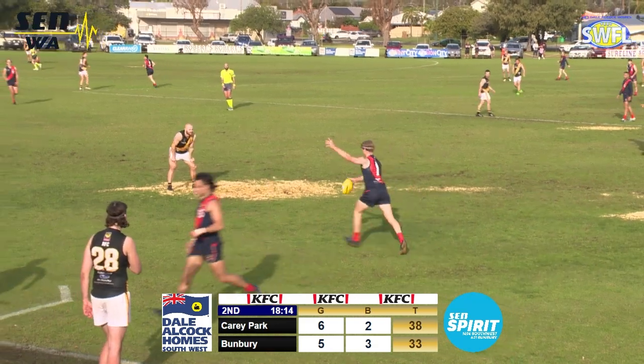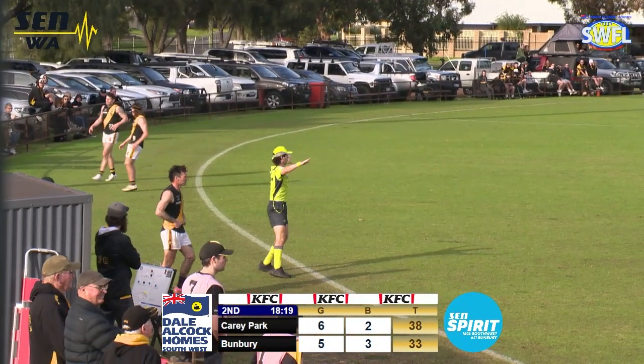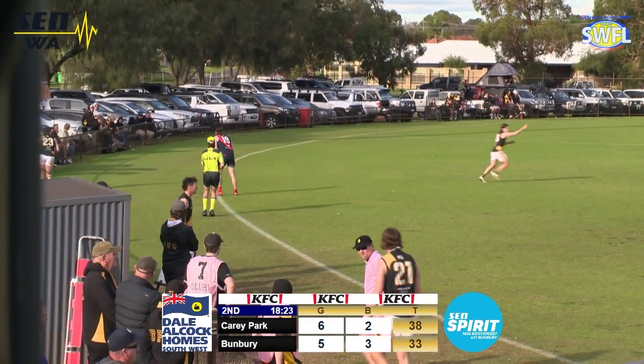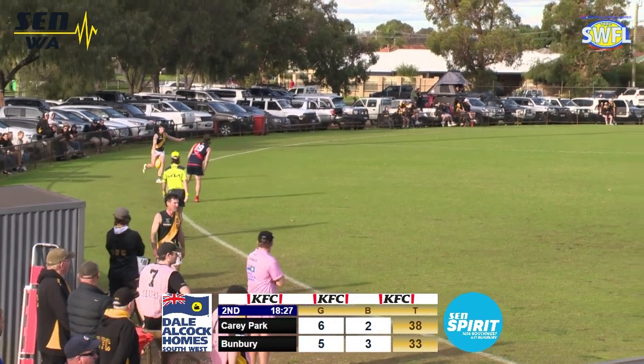Kicked a goal from range. Goes along the boundary line there, looking for Lenihan. As soon as you build them up, Weaver, they'll kick it out on the boundary. Kicks it out in the full. 4.5 minutes to go in this second quarter in a terrific game of footy. Carey Park leading by 5 points.